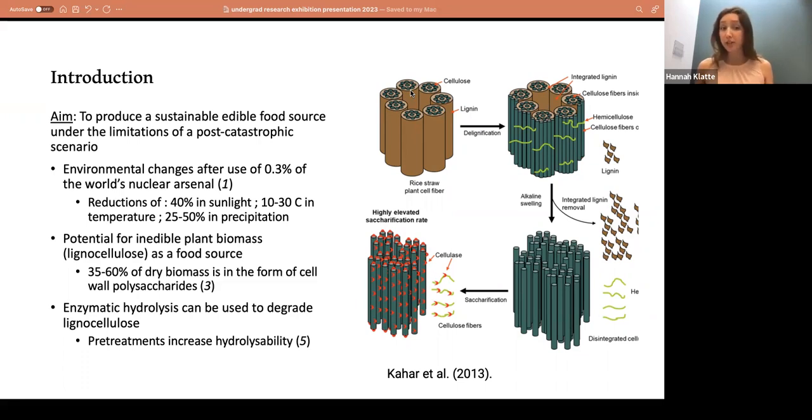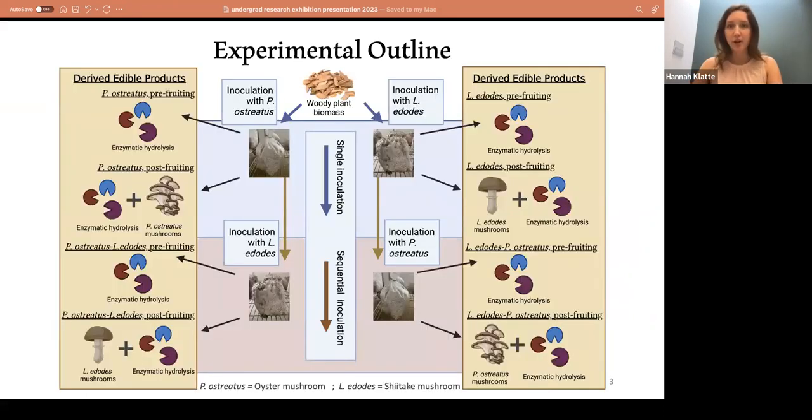However, it is also important to pre-treat biomass using various different means, which will get rid of certain interfering components. When you treat it with pre-treatments, you should be able to increase enzymatic hydrolysis. We are interested specifically in pre-treating our biomass with edible white rot fungi. Some advantages are that it can not only degrade some of these interfering components like lignin, but it can also produce its own source of proteinaceous material, which can be very advantageous for our experiment.